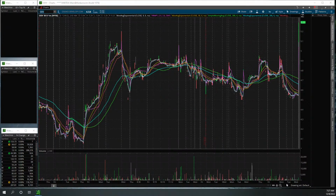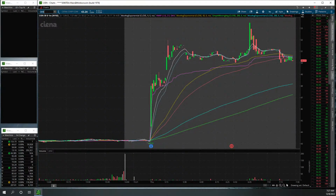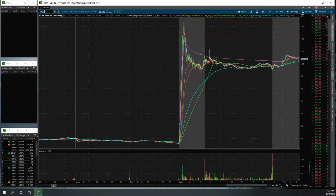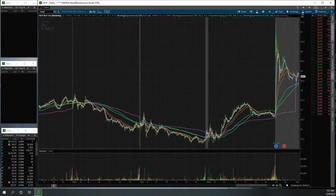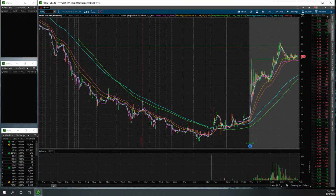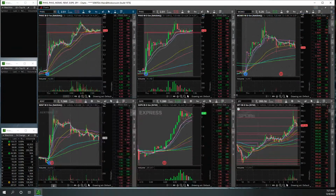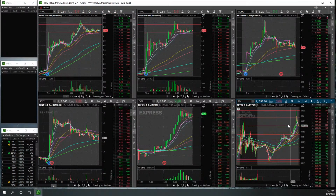Let me also just check to see if there's any large caps that might be gapping up. So we have CIEN, which has a little gap up. RXDX. Yeah, so there's really not too much to go over on that side. Looks like SPY's getting a little bounce there as well.